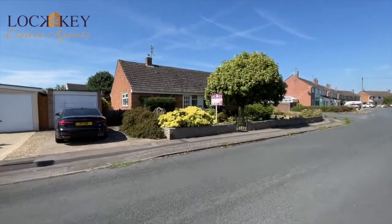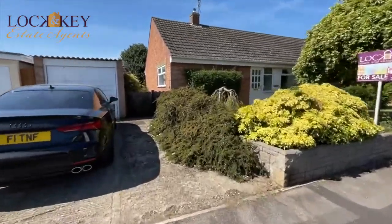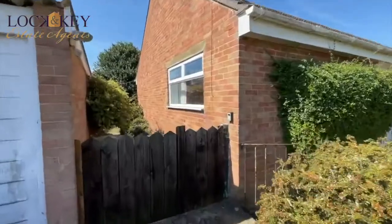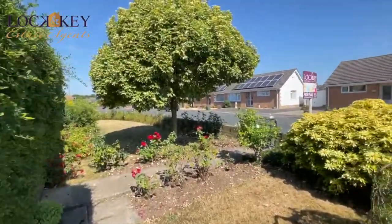And here we go, guys, as promised. So we just walk along. Gonna go up the drive. It's the garage, side access to the rear garden, which we'll have a look at in a bit. And then you have these pretty front gardens.